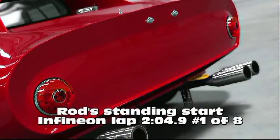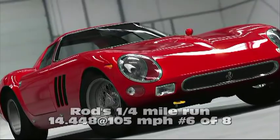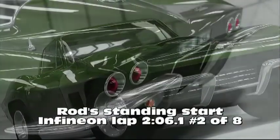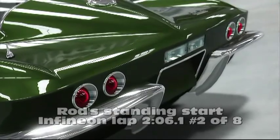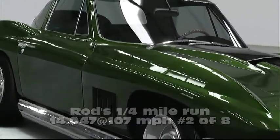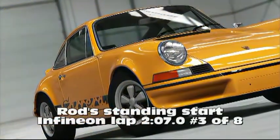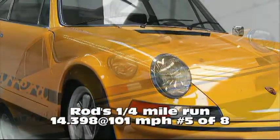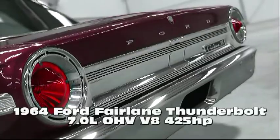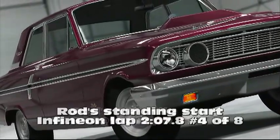When this car was new, it cost more than all of the American cars in this contest combined. This is one of my all-time favorite cars. Look at how sexy that beast is. The venerable 911, a timeless classic. The Ford Fairlane Thunderbolt, the only car of the eight more rare than the Ferrari 250 GTO.